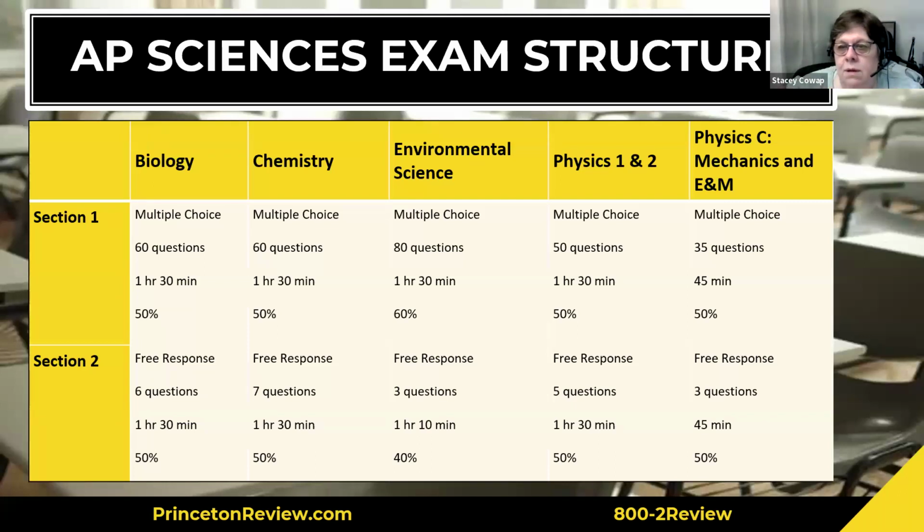Right, and those are the primary sciences. If you were to look on the AP College Board website, if you go to sciences in general, you'll also find that an additional test under the science category is psychology.